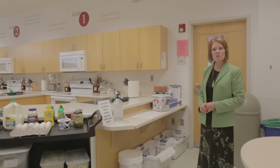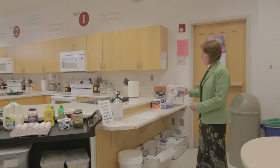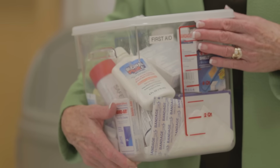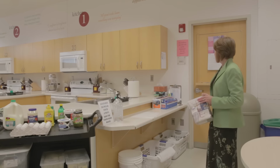If you cut your finger during lab, we do have a first aid kit, and the first aid kit is kept in the dispensary. There's a lot of supplies in here. If you have cut your finger and you put a Band-Aid on it, then you are required to wear plastic gloves over that for the rest of the food preparation time.